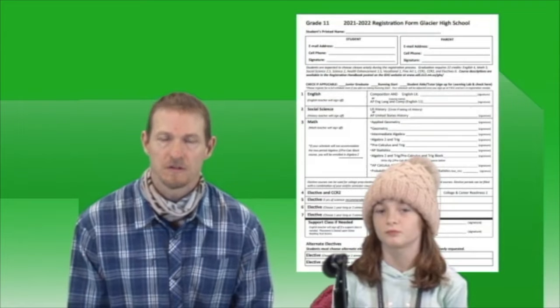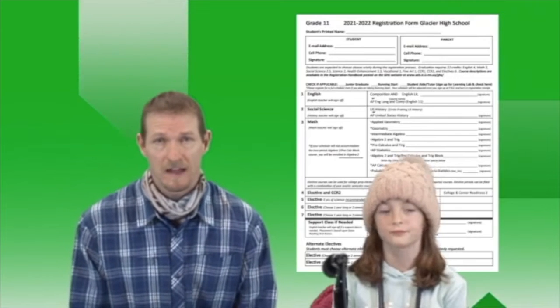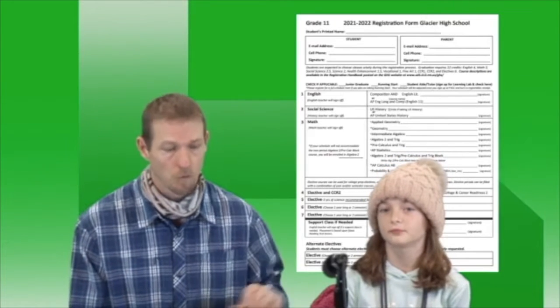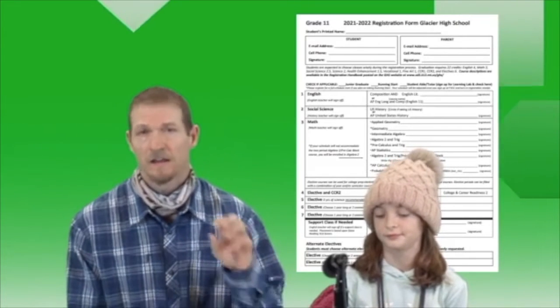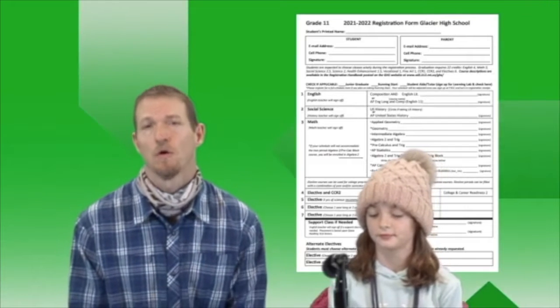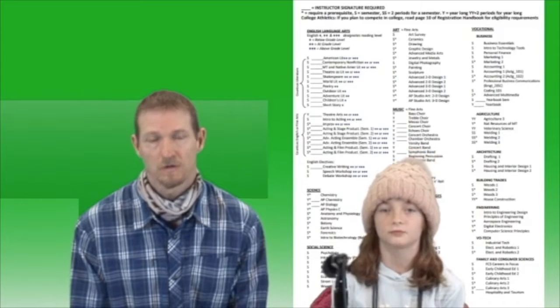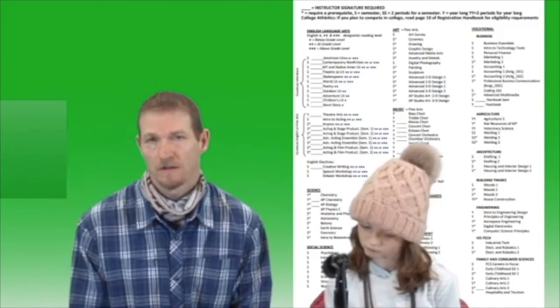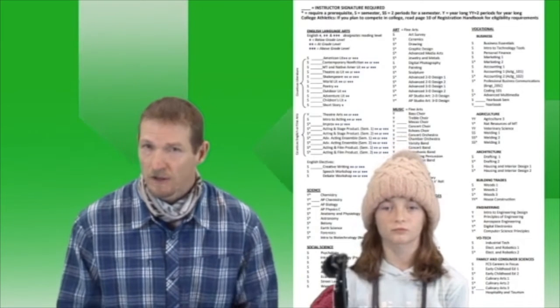And now we're going to switch gears a little bit to actually dive into the registration process and go over the registration form. So the process works like this. Today, you will all receive your registration form, and you will start the process of filling that form out and getting teacher signatures over the next week to sign off on the classes that you choose, and also getting your parents involved in that process and talking about your plan for next year. So today you get your form.